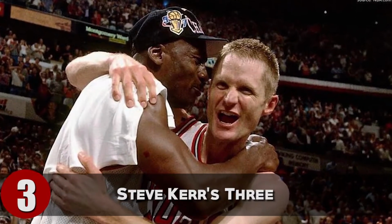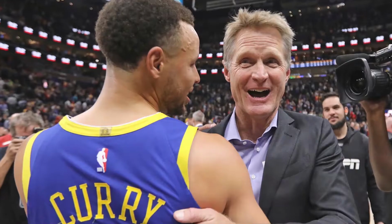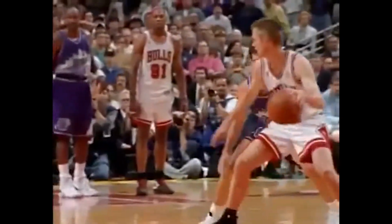Number 3. Steve Kerr's 3. The Bulls and the Jazz fought twice in the NBA Finals, and in both games were clutch moments from some big-time players, one of whom was Steve Kerr, the now famous coach of the Golden State Warriors. With the Bulls up 3-2 in the series, Chicago wanted to close out, but the Jazz weren't making it easy. They were up with seconds left in the fourth quarter, and the Bulls had to make a big shot.